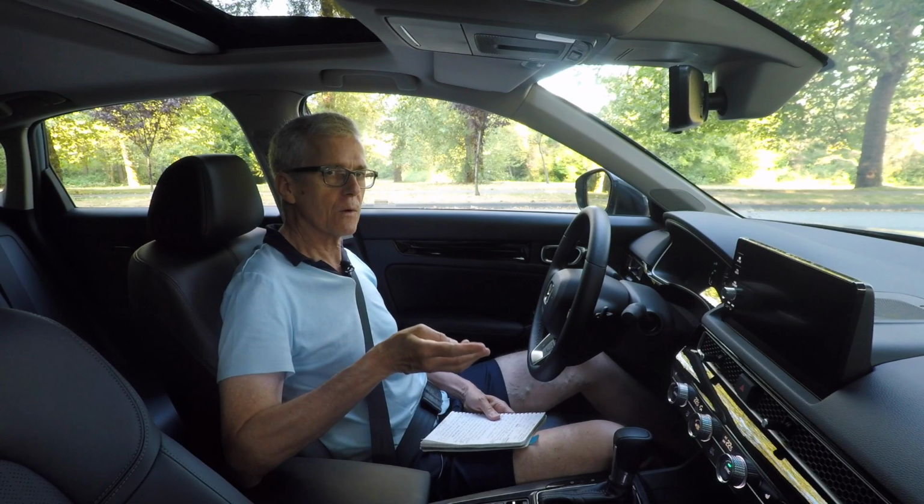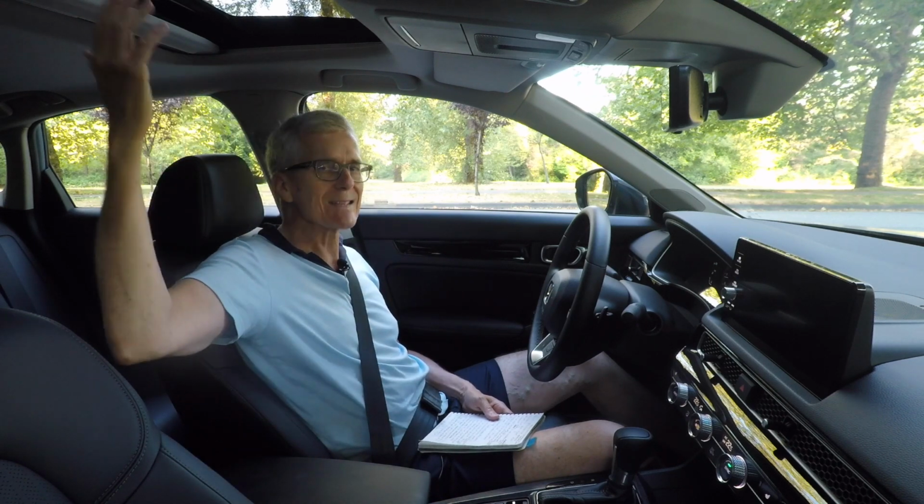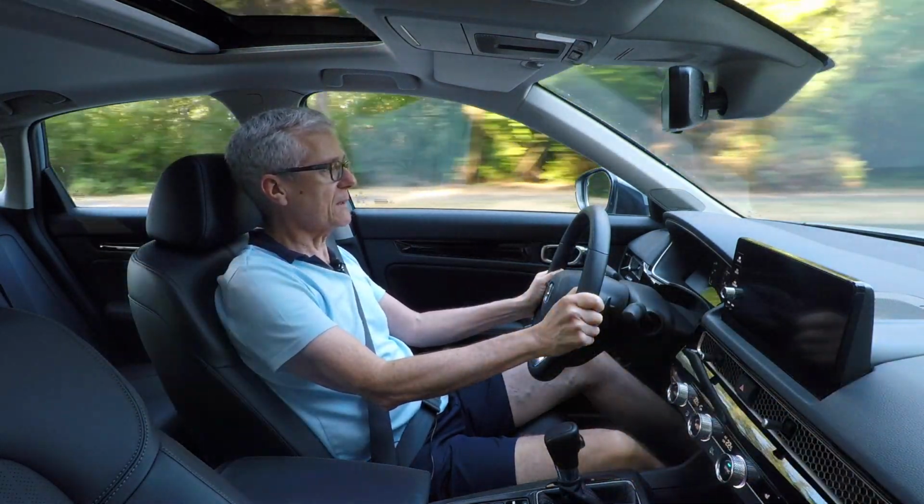3 of the 4 Civic specifications for 2022 come with this excellent moonroof. And the Civic may be a compact economy car, but it's got loads of room in the rear seat. The only thing that might make a person hesitant about buying one of these would be the hatchback version.